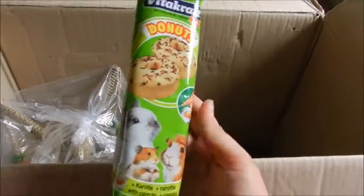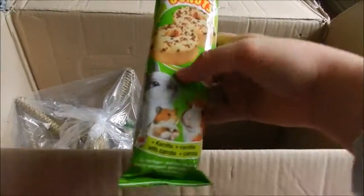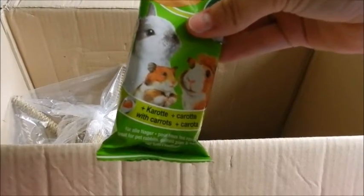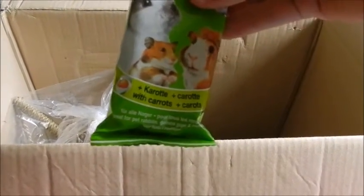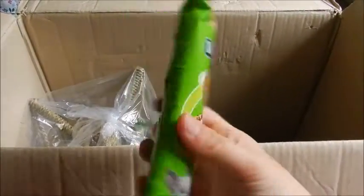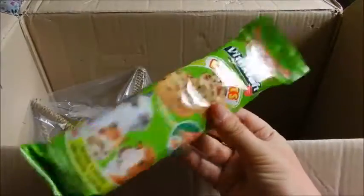There's 5 in each pack, and let me see how much it was. Vitakraft small animal carrot donuts. They were £1.59, which I thought was really, really good as well, just to try out. And then if he doesn't like them, then it's not that big of a deal. So yeah, that's them ones.